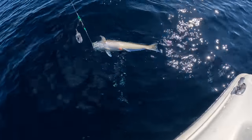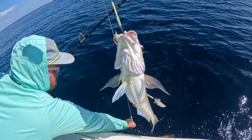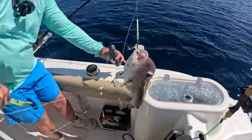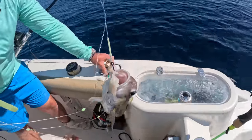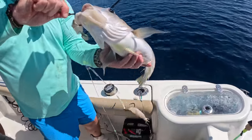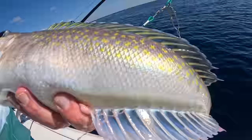That's a nice one. Dude. Biggest one of the day. Heck yes. The fish gum didn't do it. That's all right. Another pretty tile fish. Most of them have been on the bottom, but this one is on the top drop there. That's a fatty. They are pretty. Heck yeah.